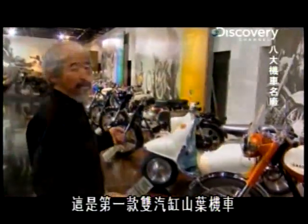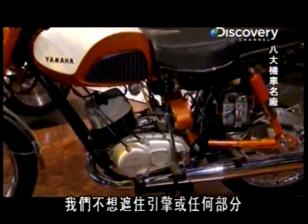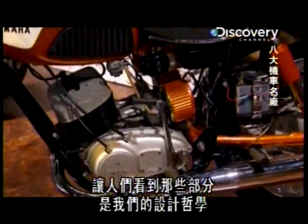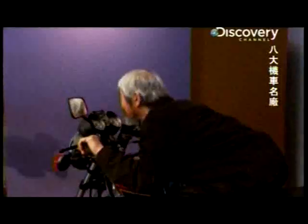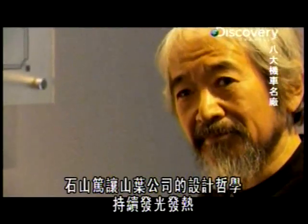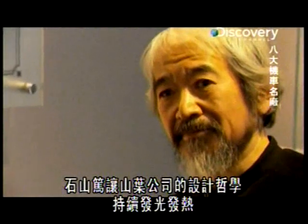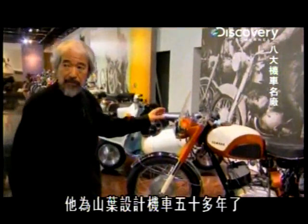This is the first twin-cylinder Yamaha. We didn't want to cover the engine or any of the other parts. Letting people see those parts was our design philosophy. Atsushi Ishiyama is the keeper of the flame for Yamaha's design philosophy. He's been designing Yamaha motorcycles for more than 50 years.